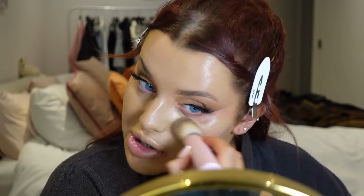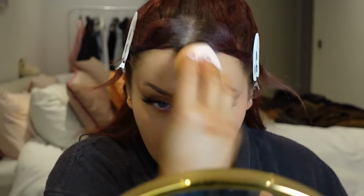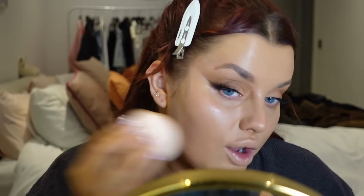So I'm applying with a brush just to get coverage. Where's my sponge? It's here. Let's go over it. Although, what I've been really enjoying, and I think is making my skin look extra good at the moment, and I saw this on TikTok, this girl called Ken's Nation did it, is that she applies her base, and instead of applying Flawless Filter underneath, she applies it on top.